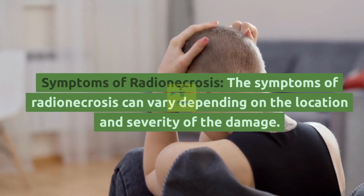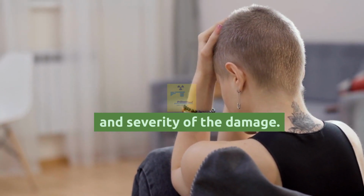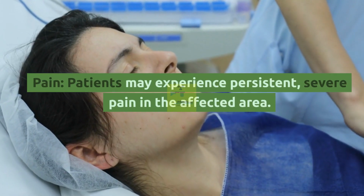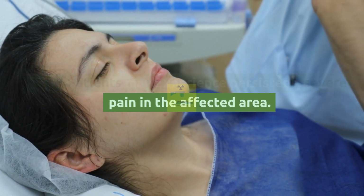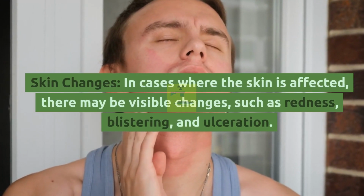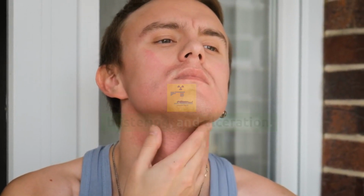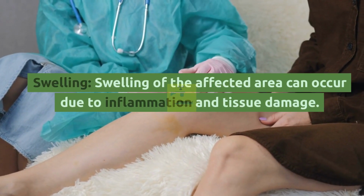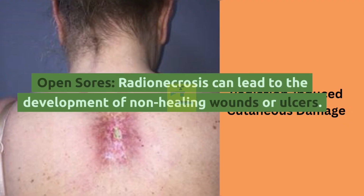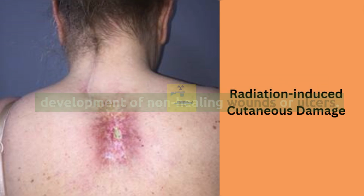Symptoms of radionecrosis. The symptoms of radionecrosis can vary depending on the location and severity of the damage. Common symptoms include pain. Patients may experience persistent, severe pain in the affected area. Skin changes. In cases where the skin is affected, there may be visible changes, such as redness, blistering, and ulceration. Swelling. Swelling of the affected area can occur due to inflammation and tissue damage. Open sores. Radionecrosis can lead to the development of non-healing wounds or ulcers.